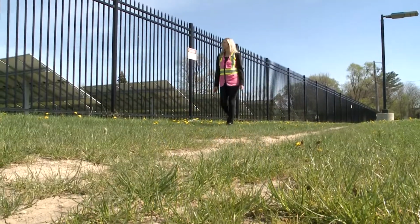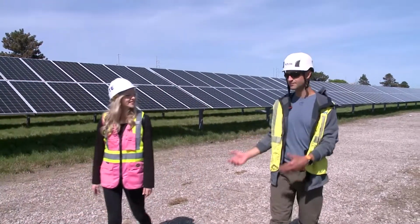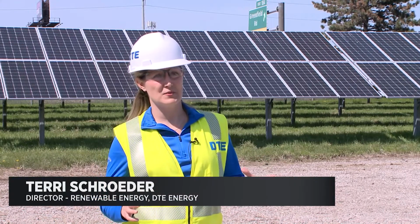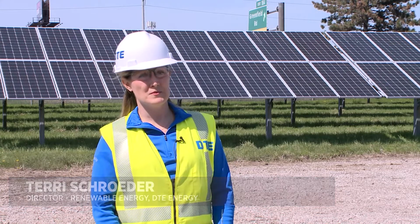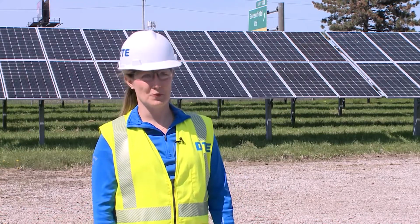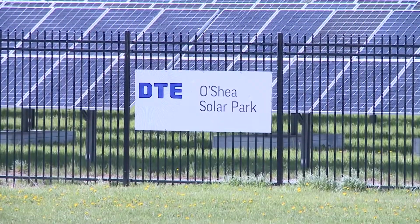Whether the forecast calls for rain or shine, solar parks are helping power communities. O'Shea Solar is one of 33 operating solar parks that DTE has in the state of Michigan. Currently, our solar arrays can power 35,000 homes, and by 2025, we expect to be able to power 1 million homes from renewable energy. Big plans are in store for Michigan's clean energy future.